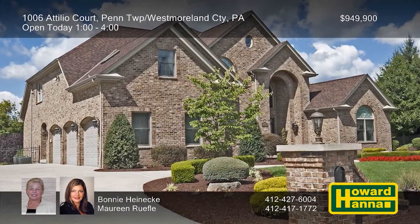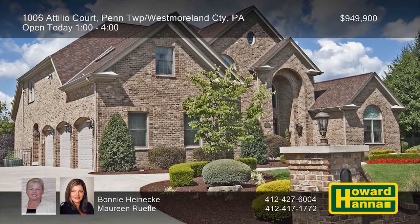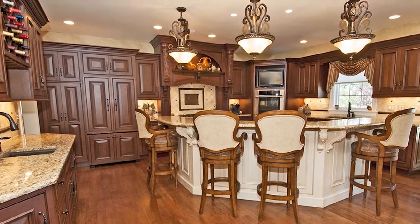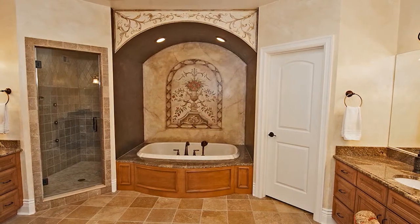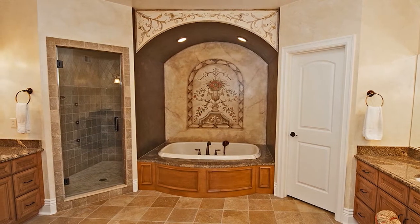A thoughtful design and unique finishes enhance this resort-like 4-bedroom, 5.5-bath home in Penn Township. The eat-in kitchen is a chef's dream with island seating, a tiled backsplash, and a wine or wet bar. The master suite includes a spa-like bath with travertine floors, a custom shower, and a bubble tub.